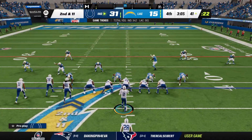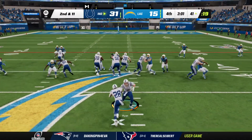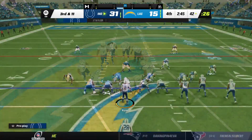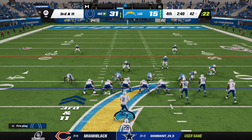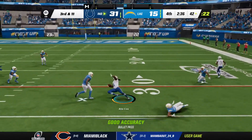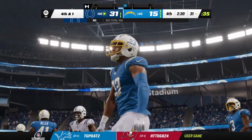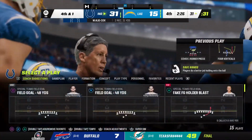Second and 11 at the 41. On the handoff, this is Taylor. And for one of the first times tonight, he's going to be held up at the line of scrimmage. The offense on 3rd down tonight, they've hit it 50%, 3 of 6 to this point. This is 3rd and 11. He's got the tight end, Mo Alie-Cox. And he's not going to get the first down. He had to get to the 30, but he's a yard or 2 short. They'll get 11, but still a little short.